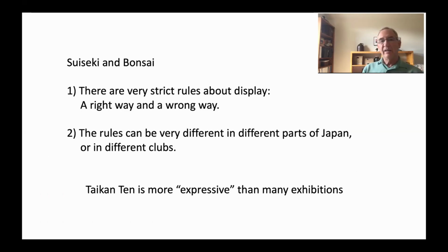So you will often read that there are very strict rules about display associated with the Suiseki viewing stones and bonsai. There's a right way and a wrong way. But in the same conversation, people tell you, yes, there are very strict rules, but the rules can be very different in different parts of Japan and very different in different clubs. So there are the Tokyo rules, if you will, but there are other schools, and depending on what school you're from, you may do something very different. Having said that, Taikan-ten is certainly more expressive than many other exhibitions you'll see in Japan, and we'll see some examples of that as we go forward.